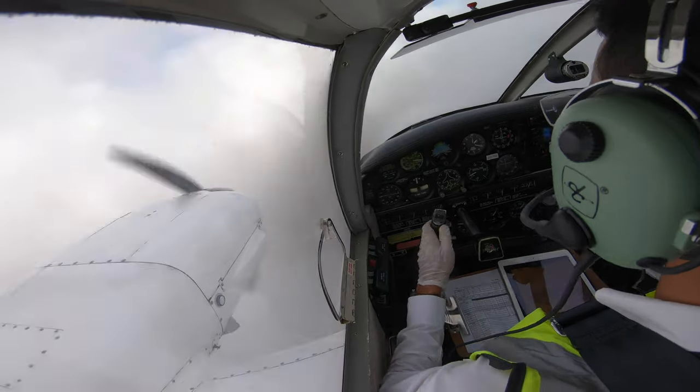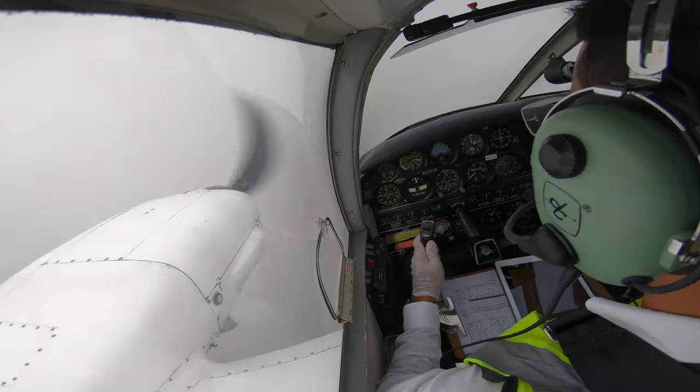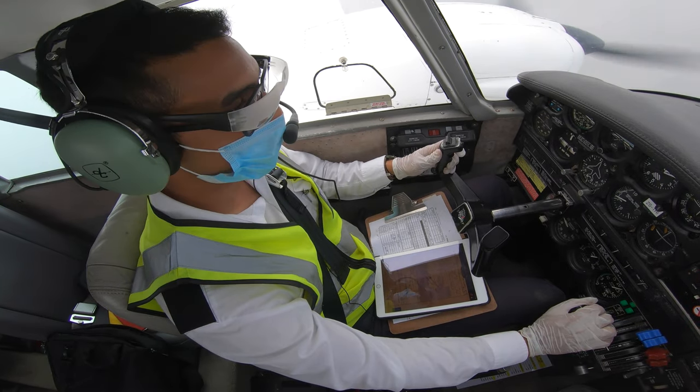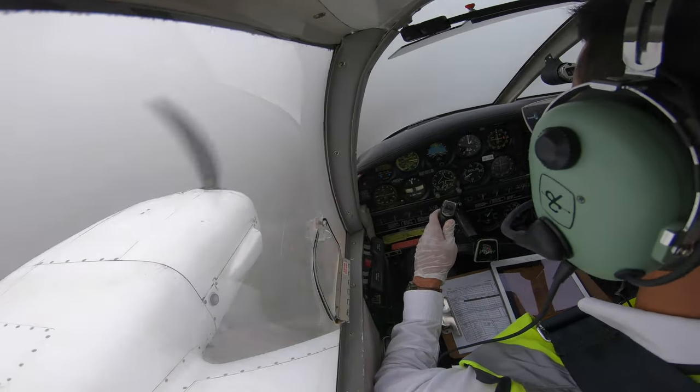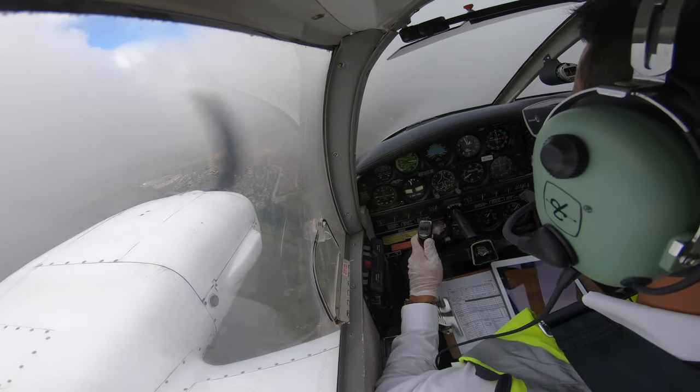Approach stable, 500 MDA. Okay, approaching minimums. 100 to minimums. Minimums, going around.